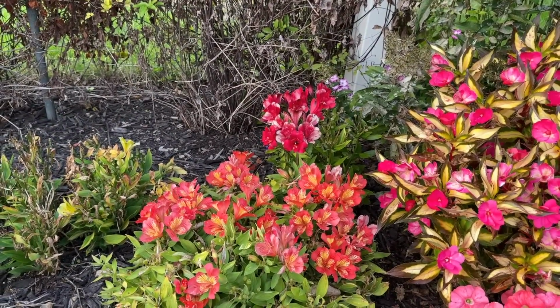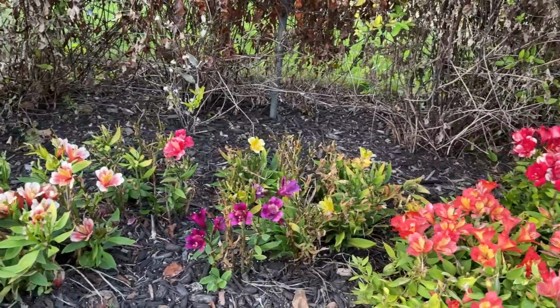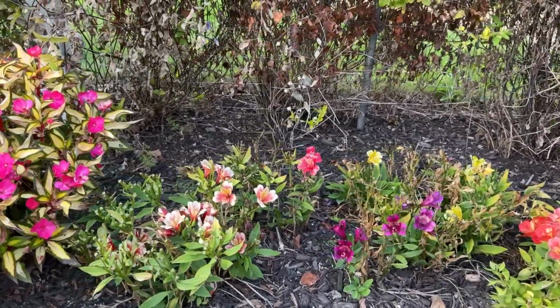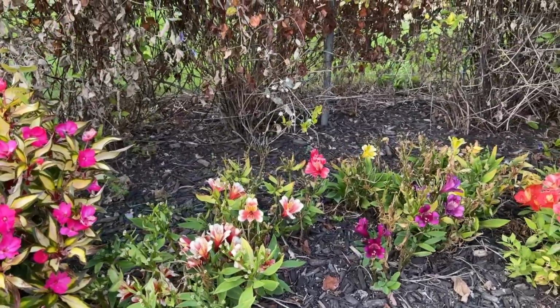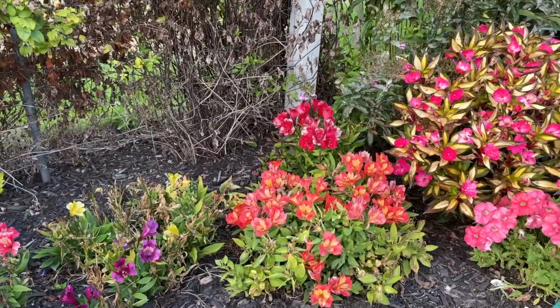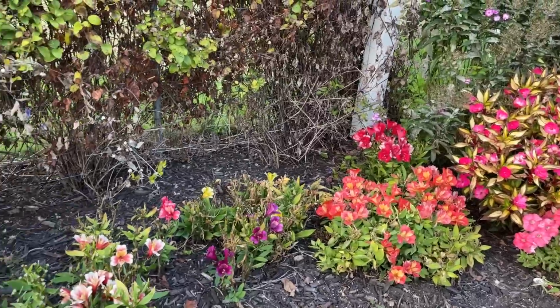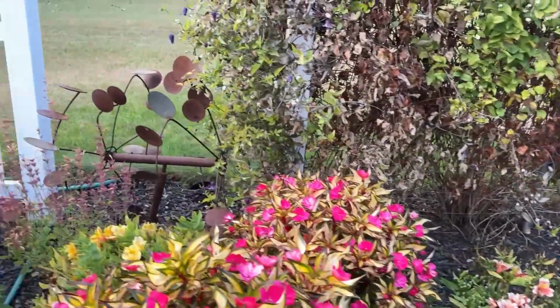These are zone 7 and 8 alströmerias. I am at zone 6. These have come back for, I think this is our 3rd year now. And these are short varieties. They only get about a foot tall. But look at that. Zone 7 or 8 varieties growing in my zone 6 garden. That's pretty cool.